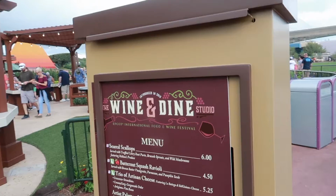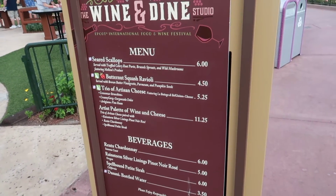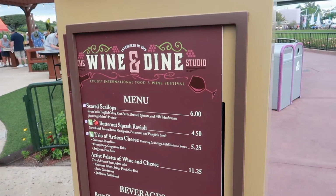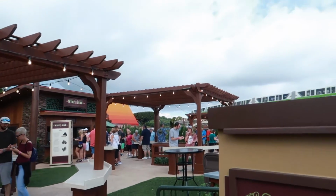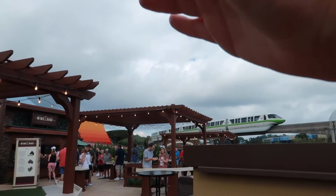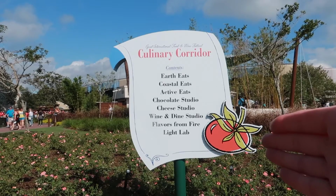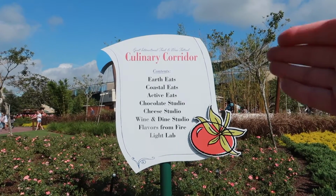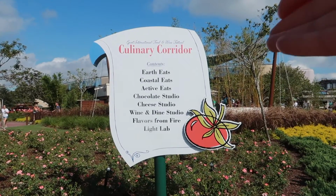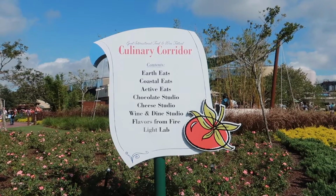It's official. Upon further thought, since I've already done the World Showcase and a lot of people have made videos about food options at the World Showcase, I've decided I'm gonna try some of the food pavilions outside of the World Showcase. This area with several food pavilions outside of the World Showcase is called the Culinary Corridor. It's got Earth Eats, Coastal Eats, Active Eats, Chocolate Studio, Cheese Studio, Wine and Dine Studio, Flavors from Fire, and Light Lab, which is inside.